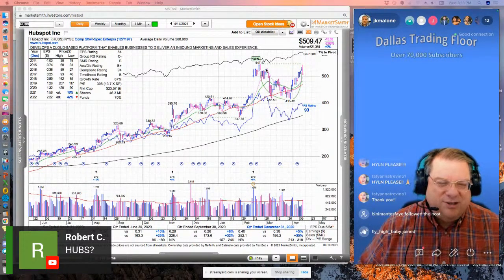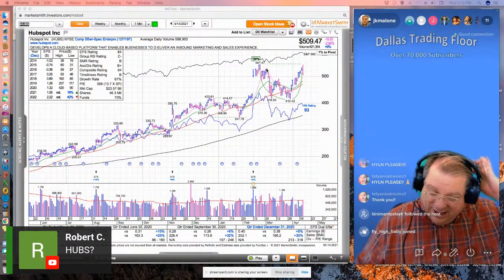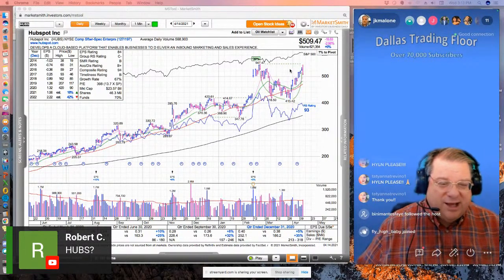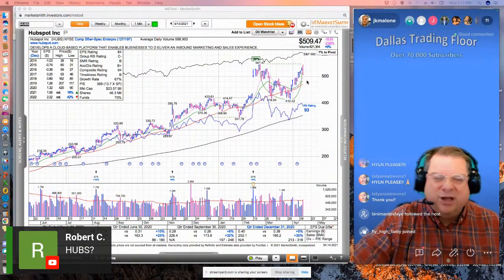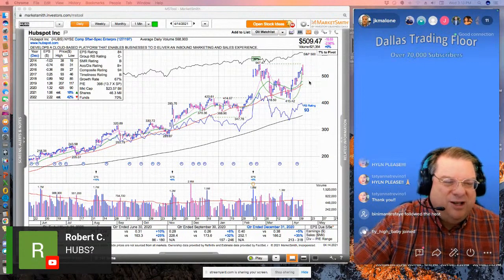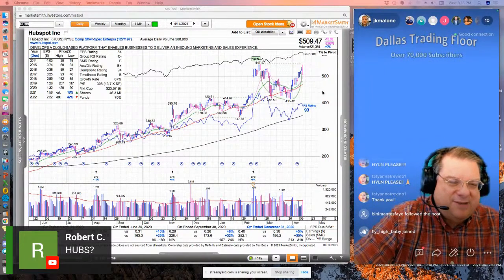What happened is, and this many times happens, a stock will move up to its buy point, which in this case is 547.47, and then it will try to break through that ceiling, and it will be rebuffed. And that's exactly what's happened here with HubSpot. It's down 15.53, currently trading at 509.47.